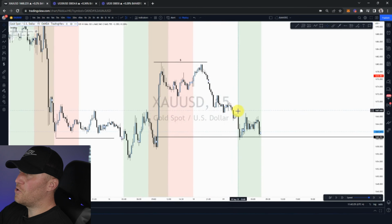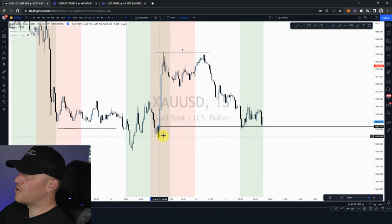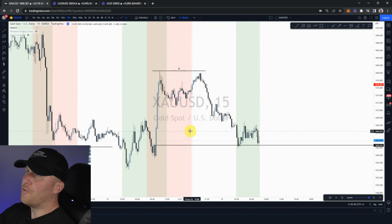And then we get into London and we can see price aggressively jam back into this candle here, which was the starting point for this strong bullish move. So this is what we call a logical area. And that's basically just an area where we can anticipate price to give us an opportunity to take advantage of this setup if we believe that this is going to continue up from this flag.